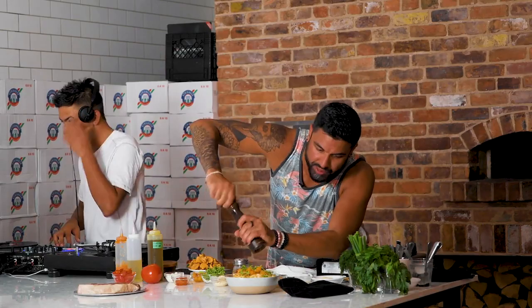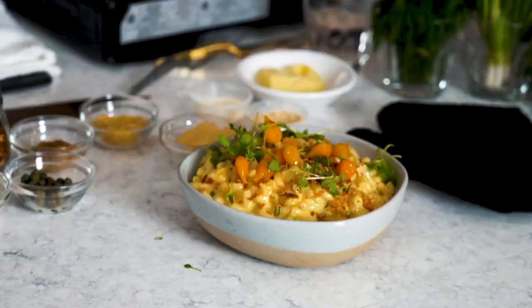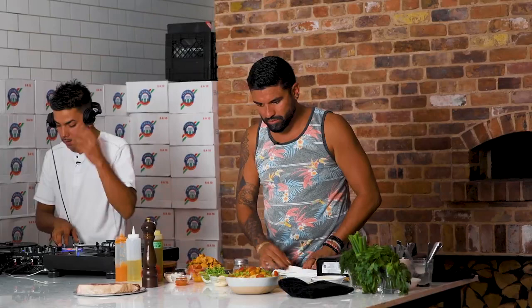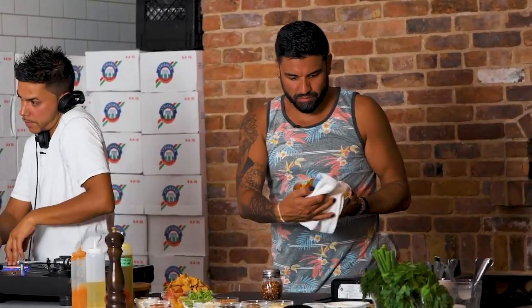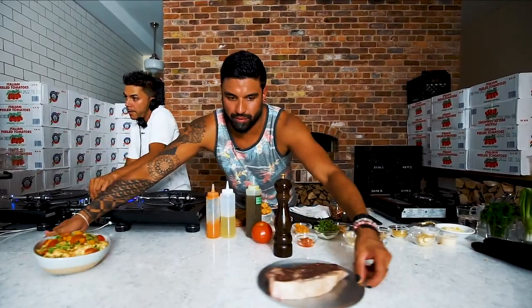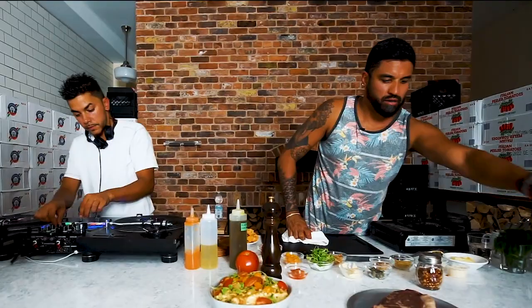Conrad, we're missing some red. We're missing something on this dish? Some red, yeah. Lobster mac and cheese, first dish up. Okay. Perfect. Get that cast iron, boss.